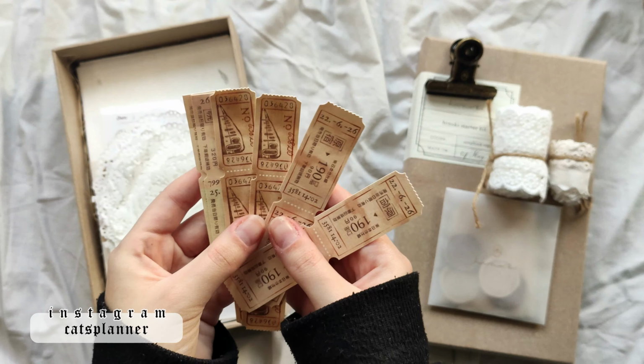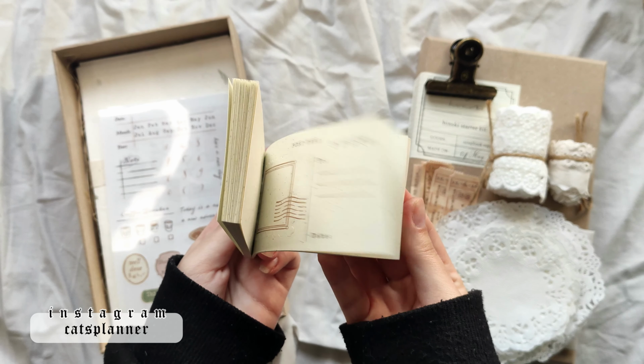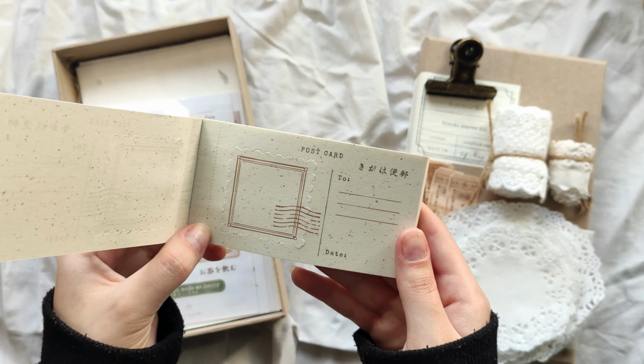It also includes some tickets that are stickers, and the paper is really thick, which I really like. And you also have this label book that you can tear the little square out and use as simple ephemera, and you have the entire book to use with a date and a to-do space, and it's just so cute, and I've never seen Notebook Therapy release this before.